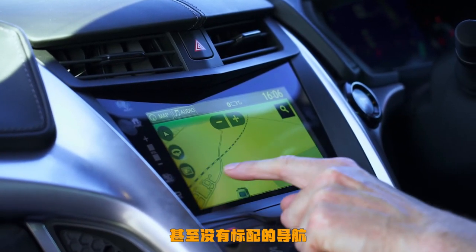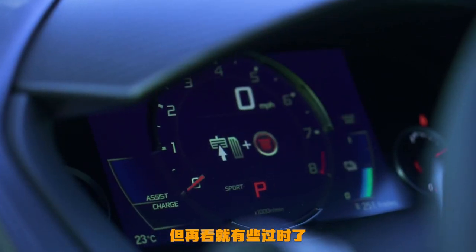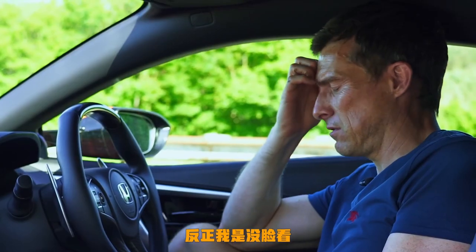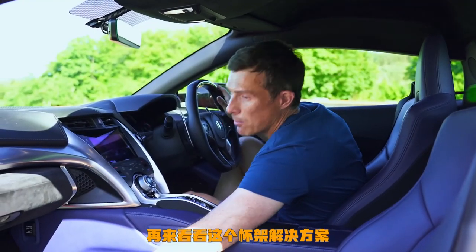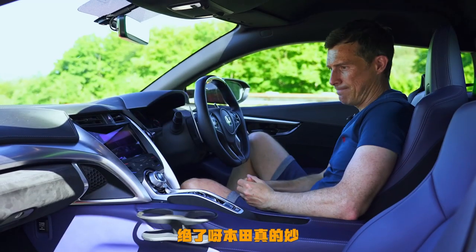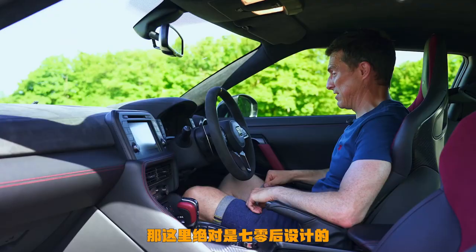You don't even get satellite navigation as standard. Then there's the digital dials, which are okay, but they're starting to look a little bit dated. And some of the graphics are a bit childish for a car at this price. Wait till you see the launch control icon. It's just embarrassing. You'll see it soon when I launch the cars. And check this out, the cup holder solution. This. Yeah, brilliant Honda, brilliant.